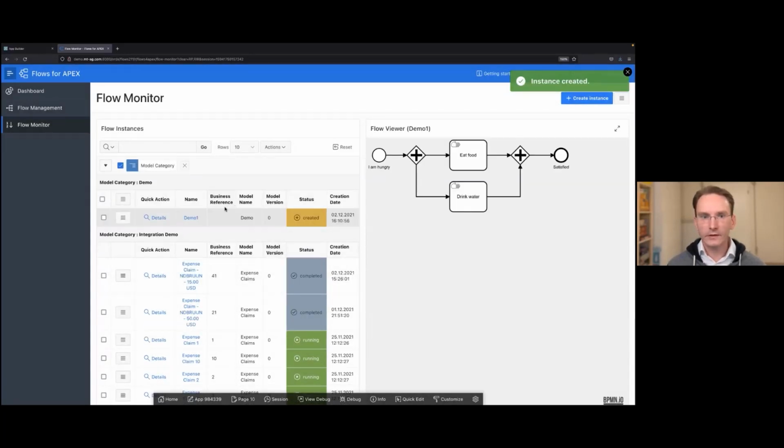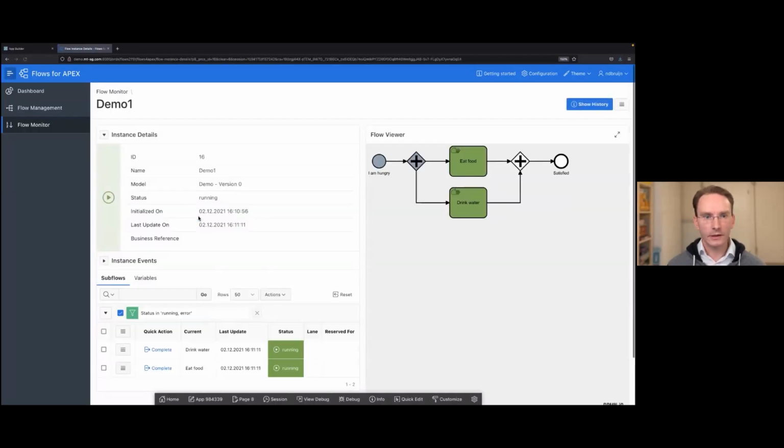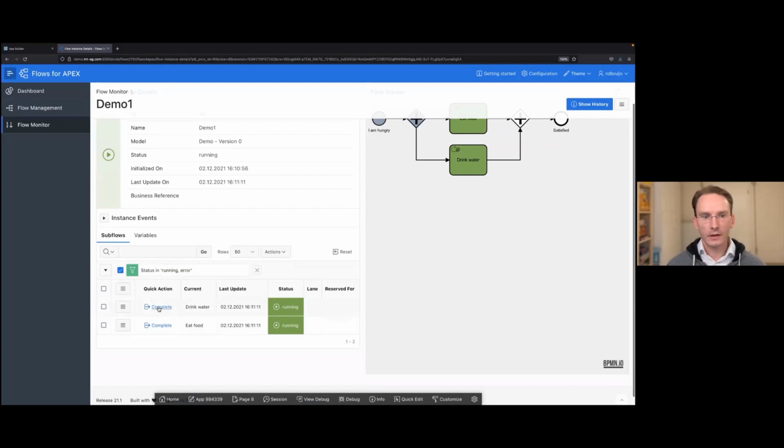I'm going to create it. I can already see it's selected here, and I can see the definition here, but it's not started yet. It's only created. By clicking here on this symbol, I can start the instance. Upon starting, it goes into the parallel gateway, so it goes in both directions. Now it's waiting for the manual tasks to be done, eating food and drinking some water. I can do this also by clicking on details and then clicking here on complete.